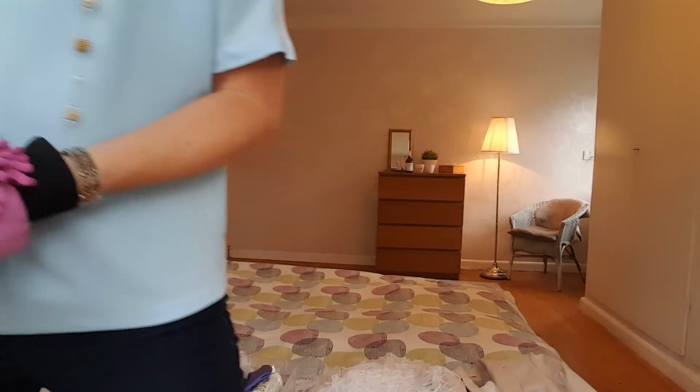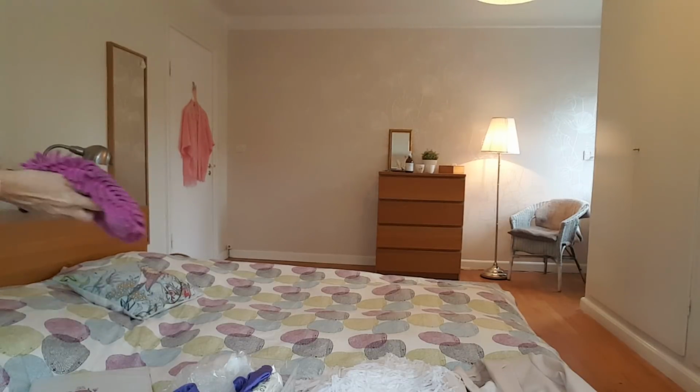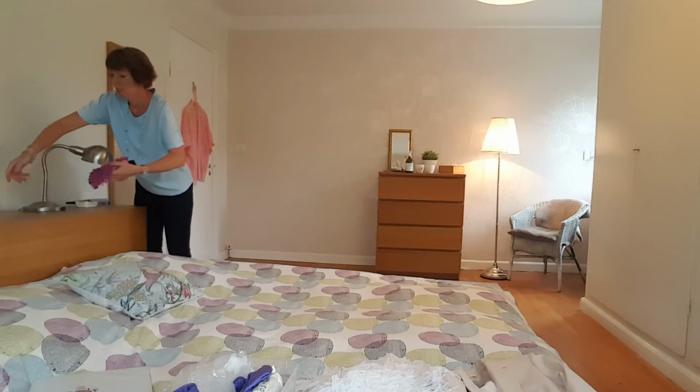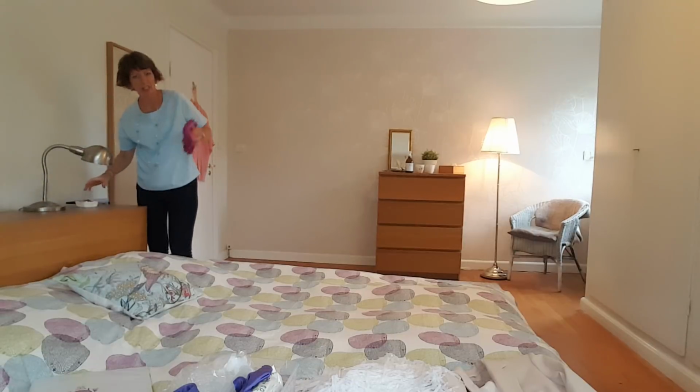There we go. Right, okay, so I'm doing the windowsills. Put them down. I can roll down the blinds. There we go. Okay, and then I'm going over to do the bed, the bedside stands. And maybe you want to use some wood polish or spray, but as I say, if you're doing this regularly, it really doesn't take much time.